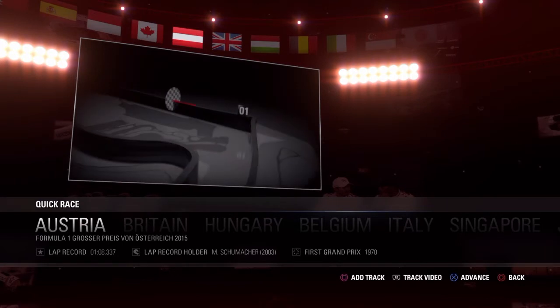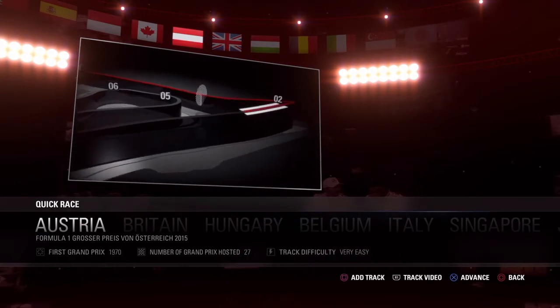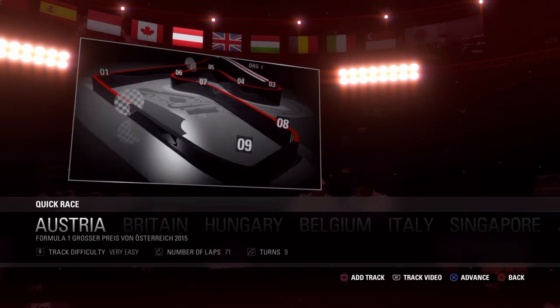The Red Bull Ring in Spielberg, Austria. This short circuit near the Styrian Mountains may only have 9 turns, but big elevation changes will keep drivers on their toes as the track falls away from them mid-corner.